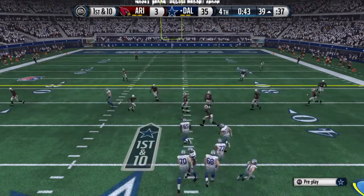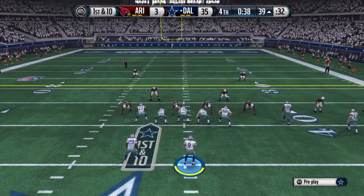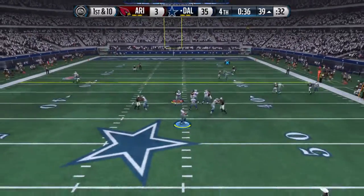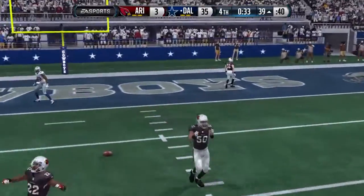I think the coach on the sidelines, he's going to be happy with every first down because he knows that's more time off the clock. When you're up like this, multiple scores in the second half, every first down just puts the odds in your favor of winning this game.